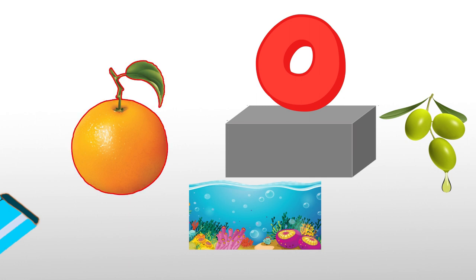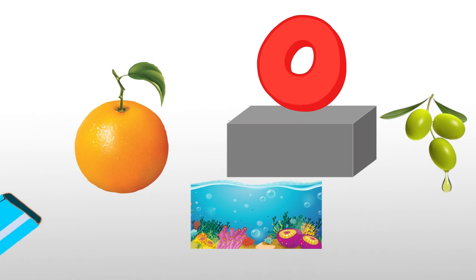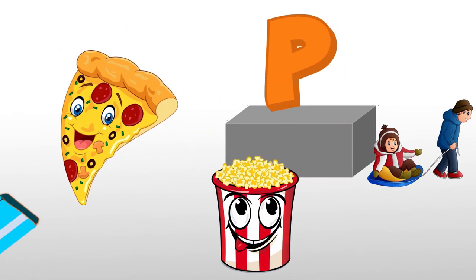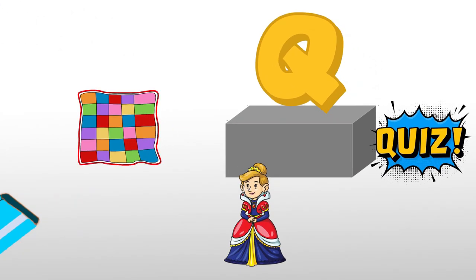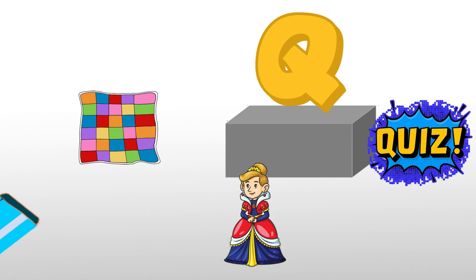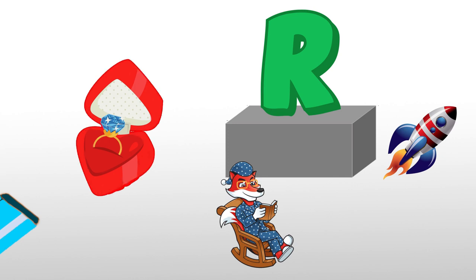O for orange, O for ocean, O for olive. P for pizza, P for popcorn, P for pool. Q for quilt, Q for queen, Q for quiz. R for ring, R for rocking chair, R for rocket.